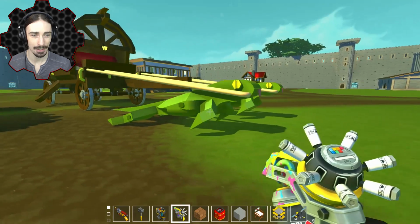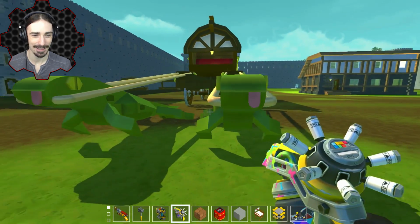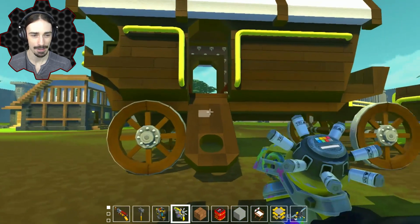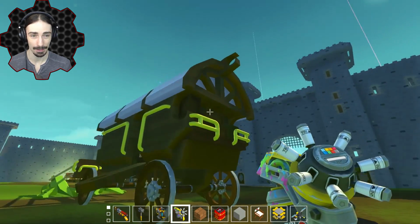And check out these geckos. Look at the tongues hanging out. Oh, that is great. I love the tongues hanging out. All right, that just made it like 80% better. Just the fact that the geckos have little tiny tongues. All right, and the wagon itself looks amazing.